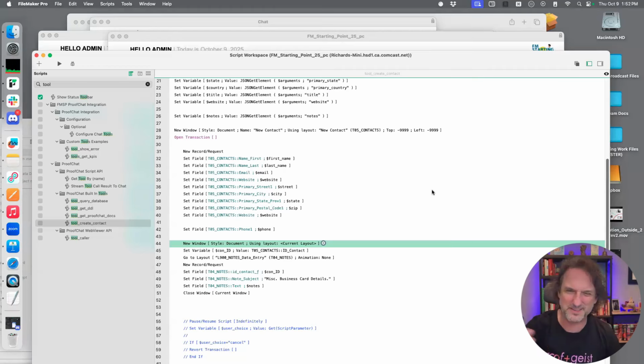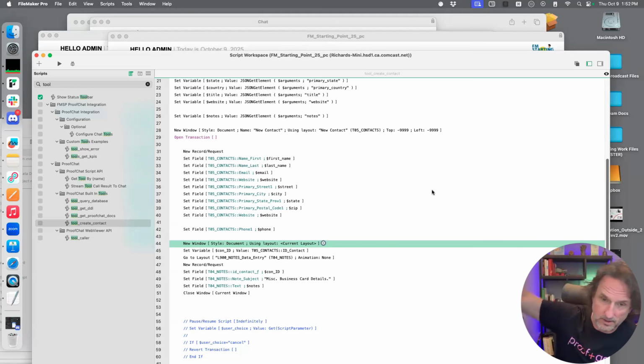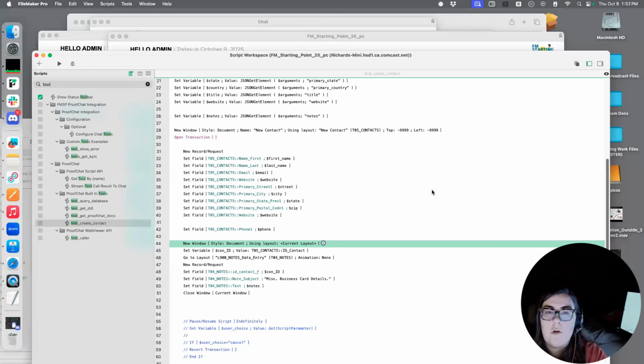Well, no, this one won't because it's got a card window. That's one of the nice things about these internal tools: you can use a card window. If an MCP server is connected to Claude, you can't do that. But you might have a script which just generates the contact and doesn't show a card window. In this case, we're doing that. So that wouldn't work for an MCP server tool because the MCP server is on a different machine somewhere else. Got it. So it's card windows specifically.